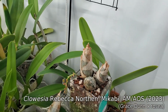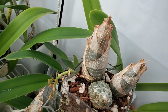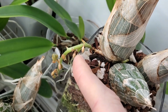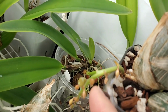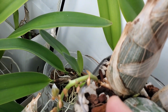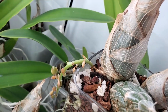Last week I was like, oh, it's been so long since I've seen any pest in my tent. Well, turns out I noticed that the upper flowers on Mikabi were starting to fade. The buds were starting to fade. And I was like, oh gosh, what's going on? So I get in there and start looking, and there were teeny tiny little reddish spots. And I got my Q-tip in there and I wiped it against one and it came off. And then I wiped it against another one and it came off. And then I realized some type of little bug was sucking away at this spike.